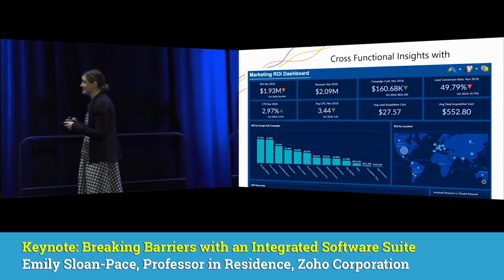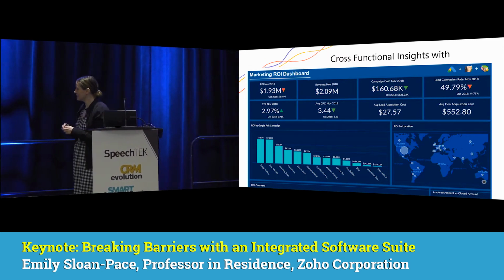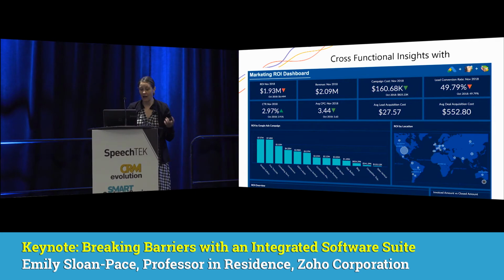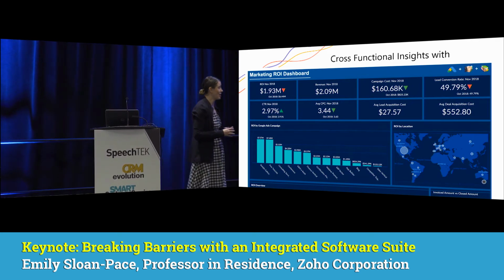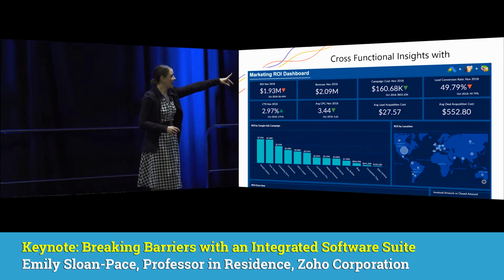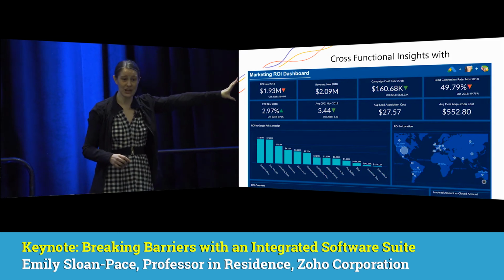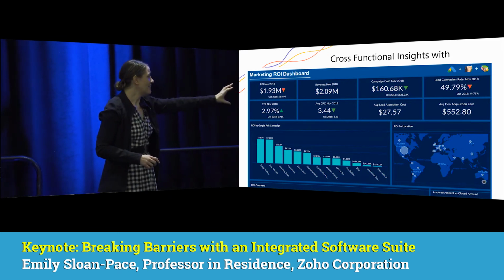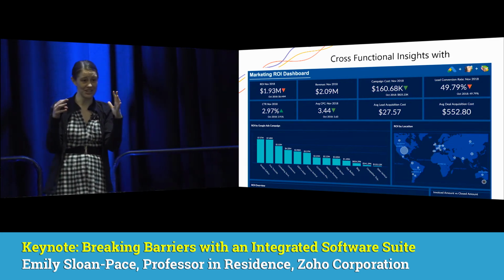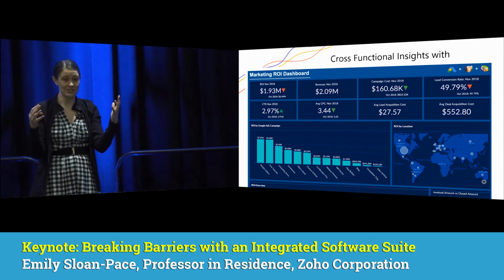So here's a cross-functional insight with other apps. Apologies, my headline seems to have been clipped there a little bit. So here I've brought in a bunch of information from Google AdWords and from my campaigns product. So I can see my revenue, my ROI, I can see my click-through rate, I can see where my customers are coming from, so I've pulled in some visitor tracking information there, and then the Google AdWords campaign information specifically. So in a single dashboard, again, I'm able to get a whole bunch of information and see exactly how much it costs to convert a lead, depending on what metrics I'm interested in seeing.